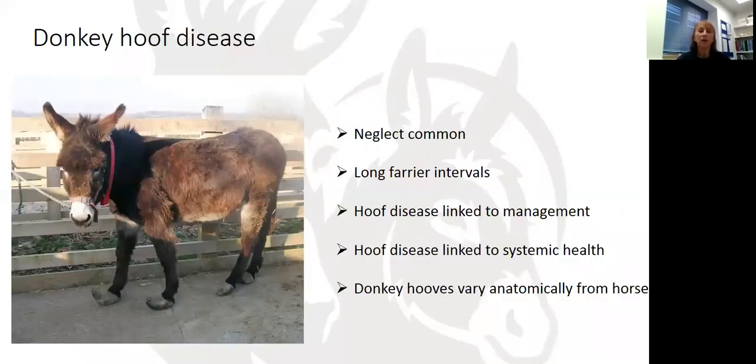So another area of considerable neglect in donkeys is hoof disease. We find that people relinquish donkeys to us that they haven't called the farrier to for a long time. And that's a pity really, because you end up with something like this where the donkey's feet have been neglected for a number of years perhaps, and they've grown very long, they haven't been trimmed, and the donkey's starting to walk off the heels, stretch all the flexor tendons, and get curling up at the toe.